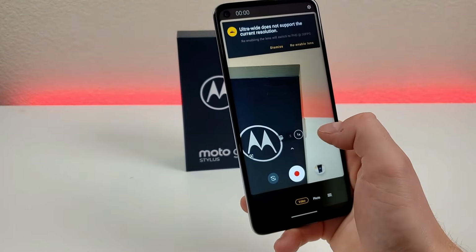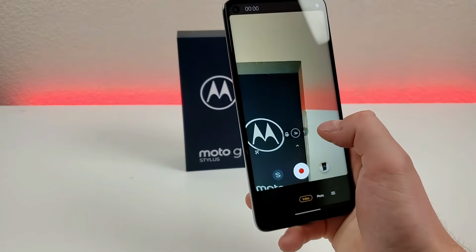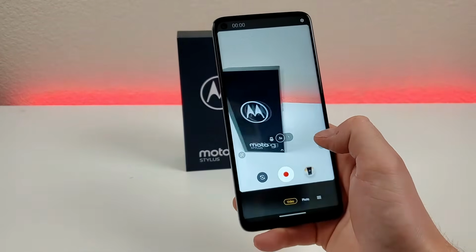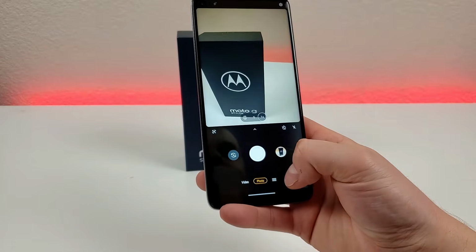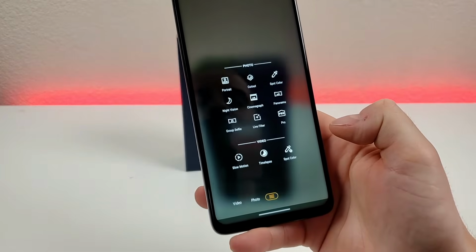Now 4K does not support the ultra wide angle camera, but if we switch over to 1080p, we can then use the ultra wide angle camera for video. Then from here, we can go over to this menu down in the bottom right corner, and there we can access a variety of different other modes for both photo and video.